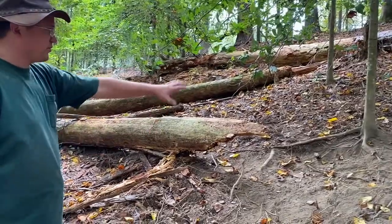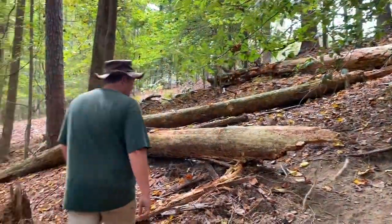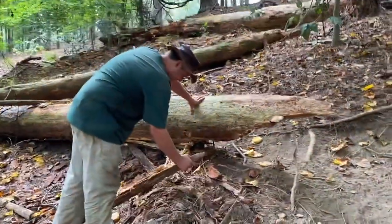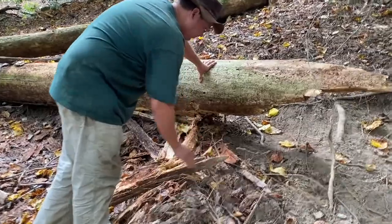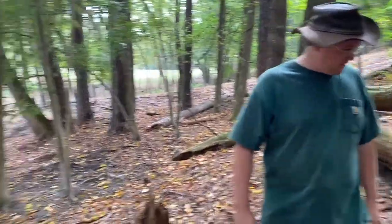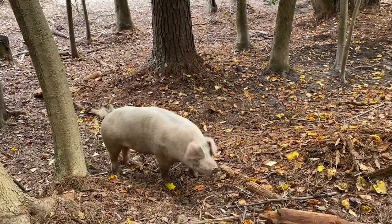But you can see where the pigs have been kind of rooting around here. They've been on this old pine log that's fallen years ago. They've been rooting around and breaking it up, looking for grubs and stuff. Oh, and here the pigs come now. But they do help break up some of the stuff.